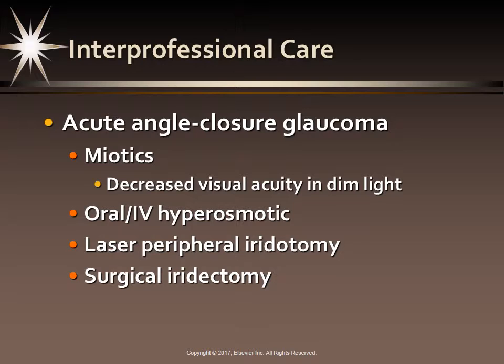Acute angle closure glaucoma is an ocular emergency that requires immediate intervention. Miotics, you can go ahead and look at Table 21-7, and oral or IV hyperosmotic agents, including glycerin, isosorbide solution, and mannitol solution, are usually successful in immediately lowering the IOP.